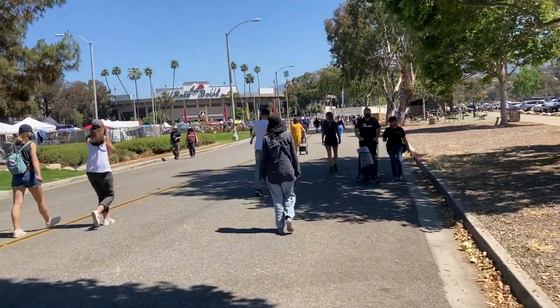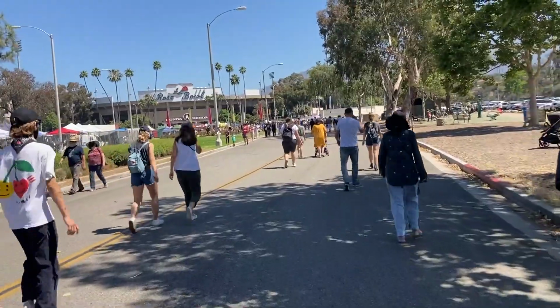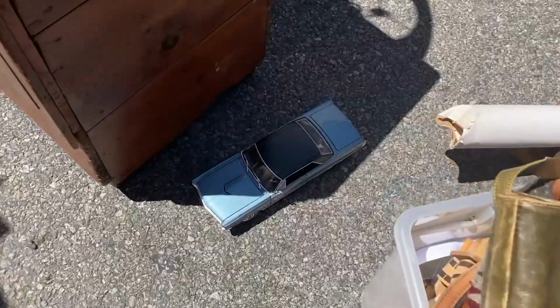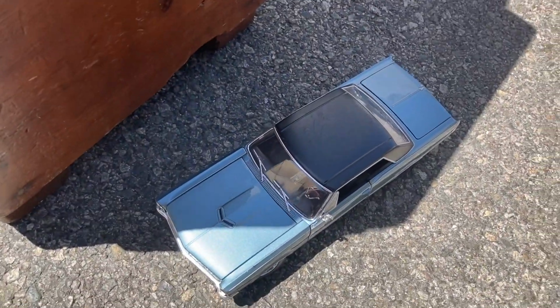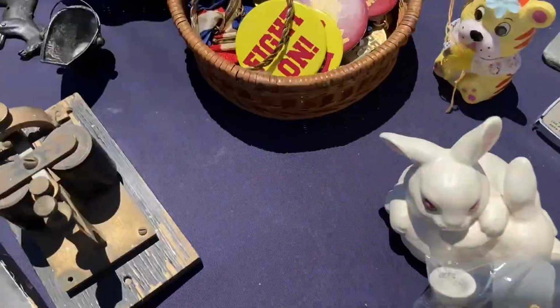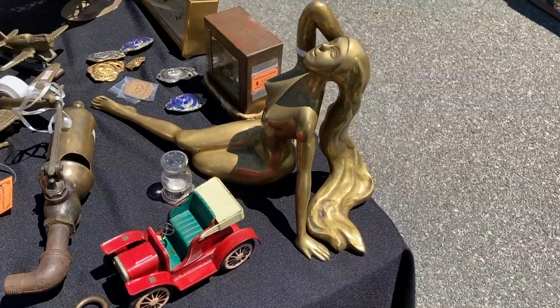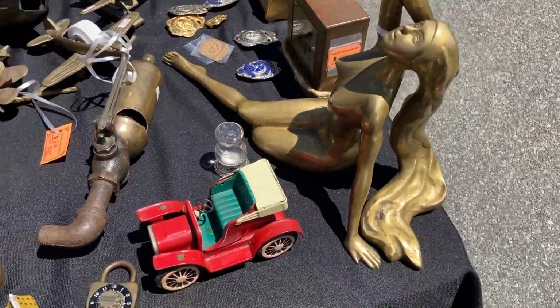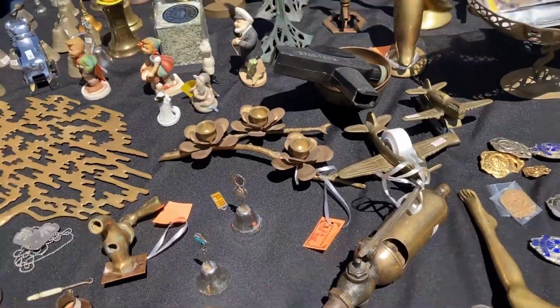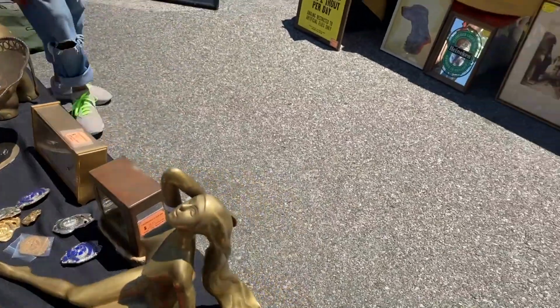This Sunday we're coming here at about 10:30. It's a little different than 5:30 in the morning. A lot of brass here. And we're in the tchotchke section.